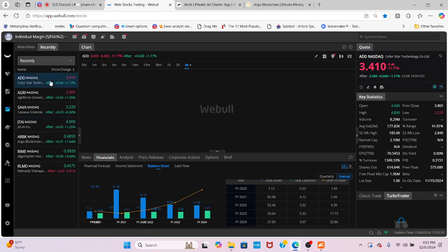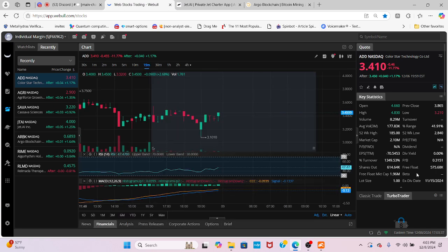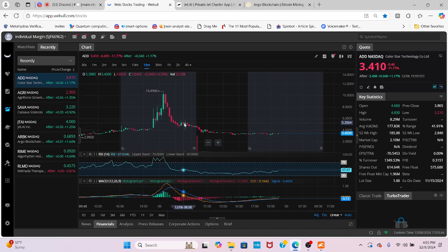We'll talk more about that in just a second. This one should be ready for a spike, especially since it has a low float of 575,000. That float gets filled fast in the pre-market. Watch out for this, ADD.